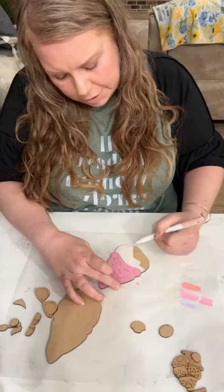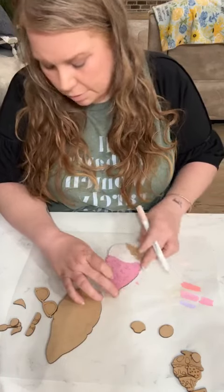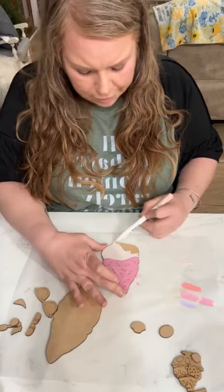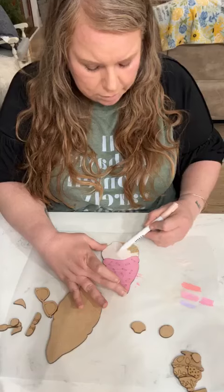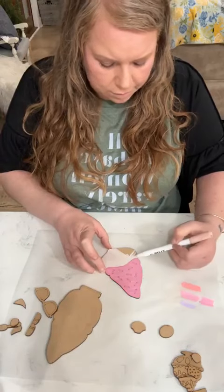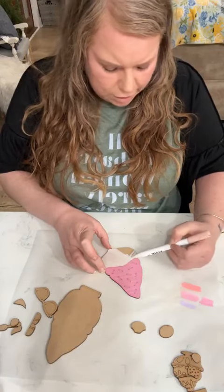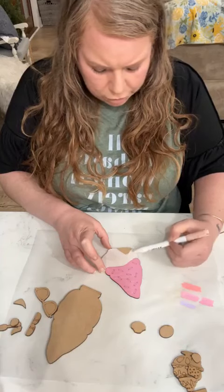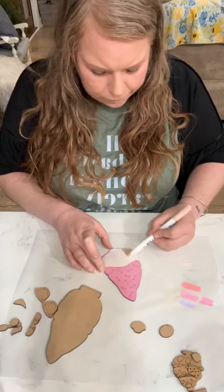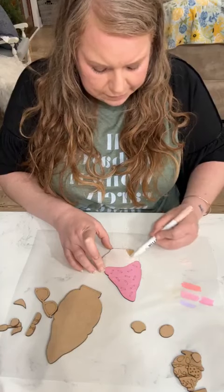Is this like a cream color? Probably should have rethought this. Go this way now. It's probably going to dry a little darker. At least it looks like it is.